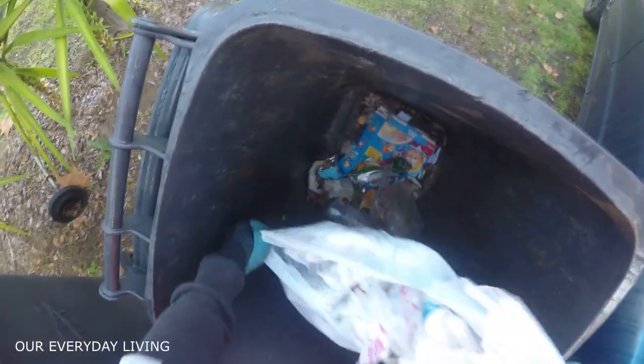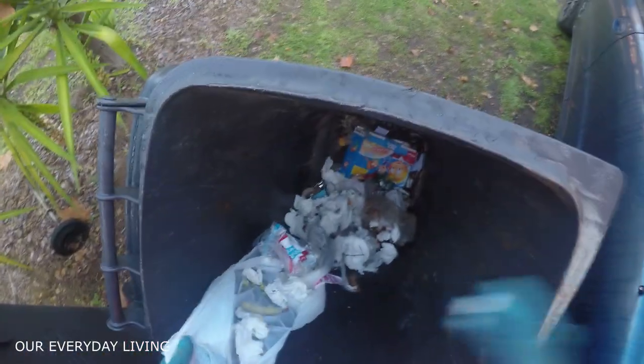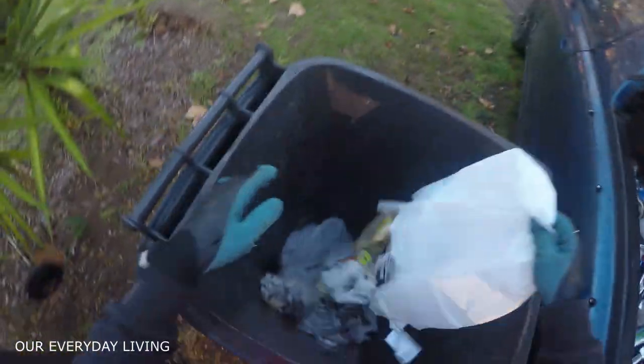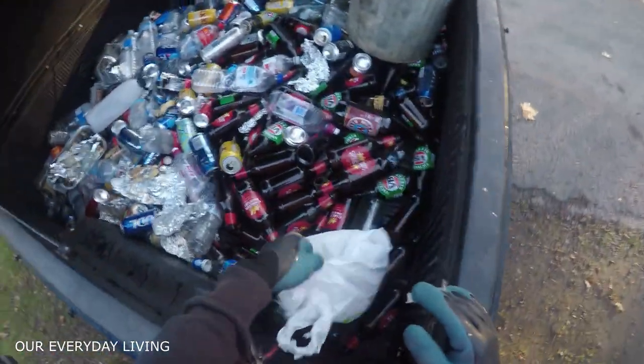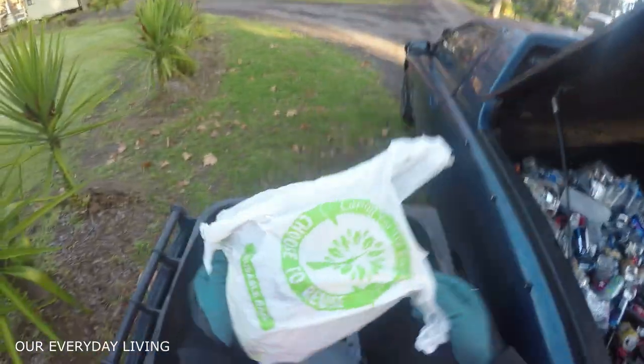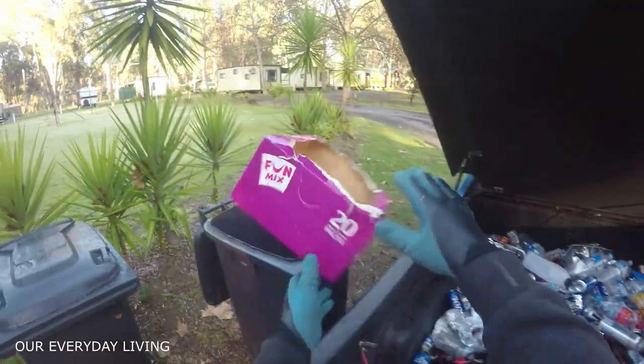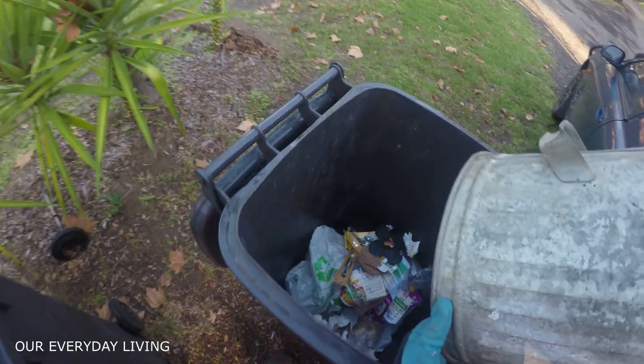Better open it up. You just never know, there might be a plastic bottle or something in there. Bit of alfoil. Trying to save as much as I can from going to landfill. That's all. Nothing there. Pretty yucky, is that one. That can go that way. That can all go into there. We won't be putting it back, we'll be taking it with us.